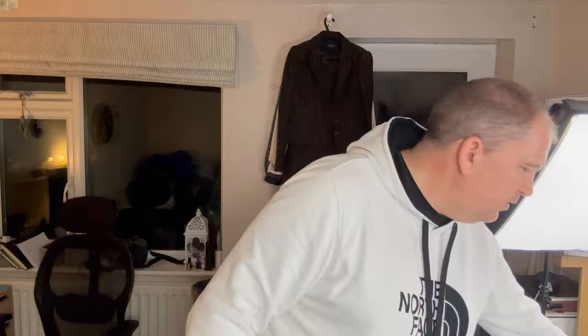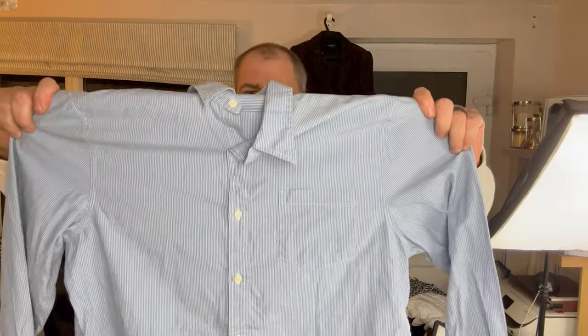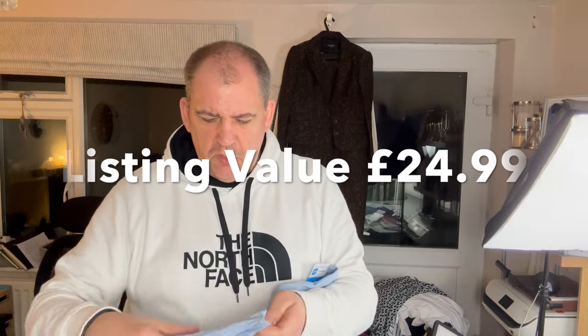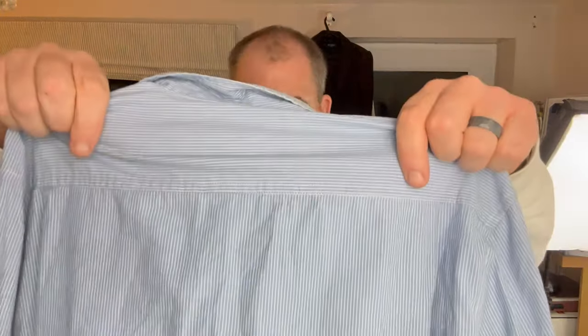Next, we've got a shirt. Fairly standard blue shirt, this one. But this one is by Ralph Lauren, the Denim and Supply line. Size medium. It doesn't have to be particularly lairy on these ones. It's good quality, 100% cotton as well. Which, yeah, that should do well.